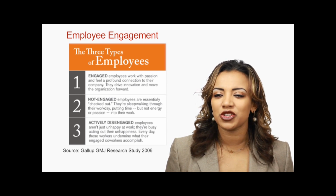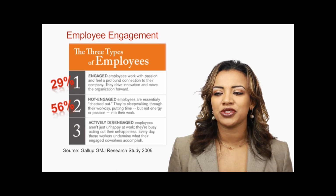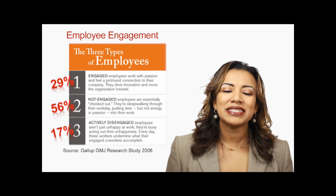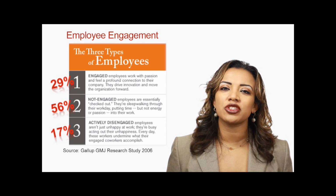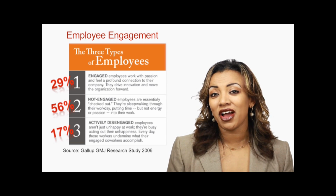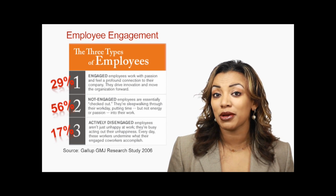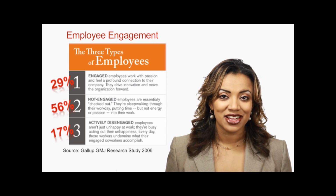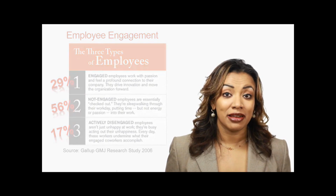And they've got some statistics around 29% engaged, 56% not engaged, 17% actively disengaged. This was a study that was done in 2006. But to me, when you look at this overall, it's pretty overwhelming to look at the number of either not engaged and actively disengaged combined. And just thinking about the cost that that has to our economy even.